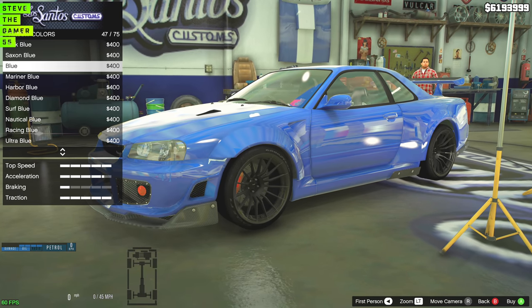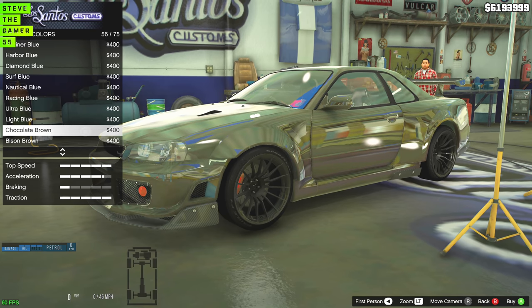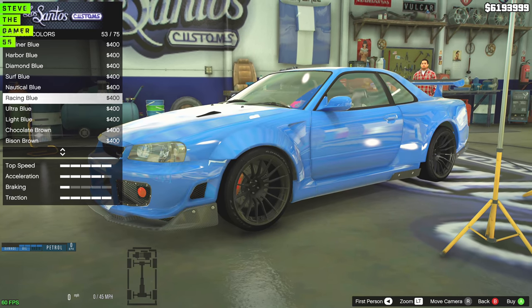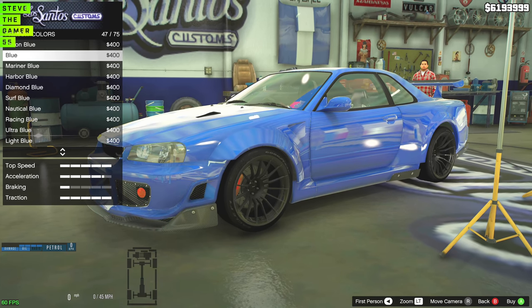Which one would you guys go for? I think I might go for blue. Blue actually looks good on this right now. That light blue is all right. Ultra blue, racing blue, or blue.